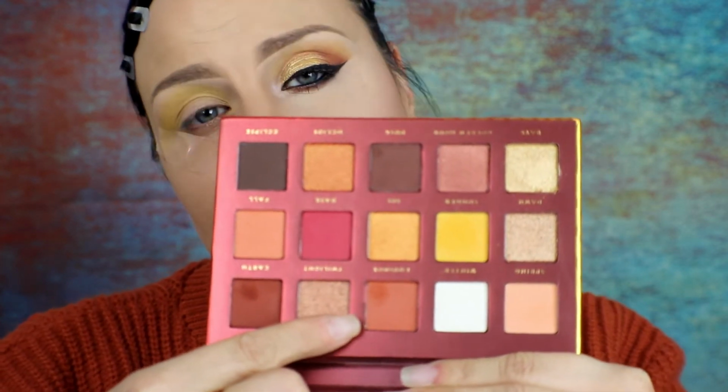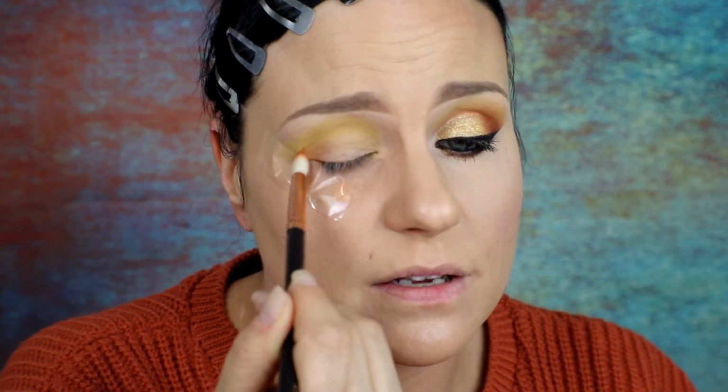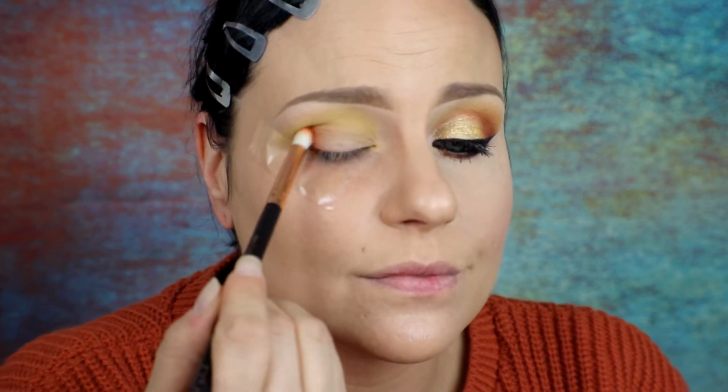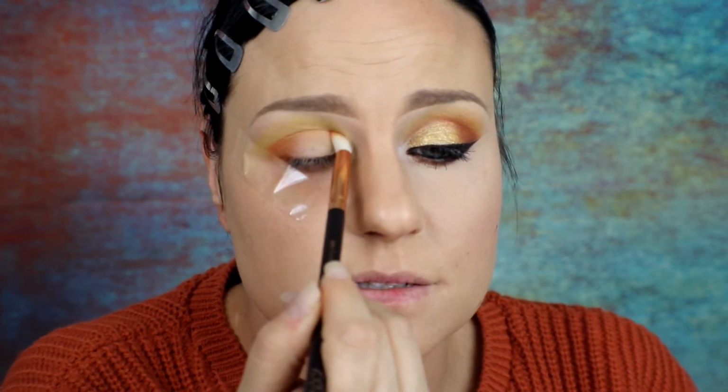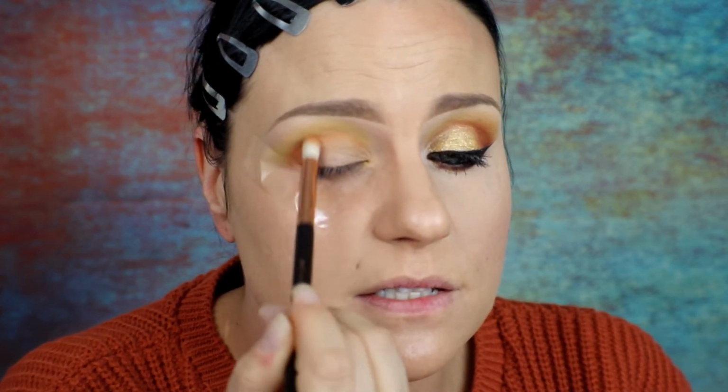After I've applied that yellow shade, I'm gonna go ahead and take the shade here called Equinox, and I'm gonna use this in the crease as well, and on the outer edge. I'm basically just gonna build up a little bit of color here. So with this, I'm gonna go on the outer edge, basically the outer V. I should just start saying outer V instead of outer edge. But I'm applying it to the outer V of my eye. And I'm gonna bring a little bit into the crease all the way over so we can get a really nice gradient into that yellow.